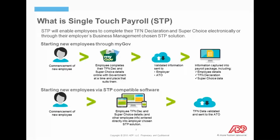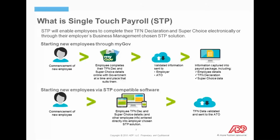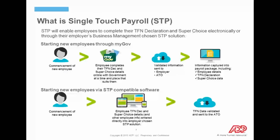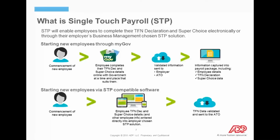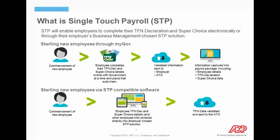It also allows for making sure we get the selection of super account and details right, because they can actually pick that from a selection. Similarly on the TFN declaration, we already hold most of the information that employee would actually be asked to fill in. Being able to do that through MyGov again allows us to pre-fill and streamline that process, and then we can provide that information from MyGov both to fulfil the tax obligation of lodging those forms, but also to provide back to the employer to then use as part of their process.